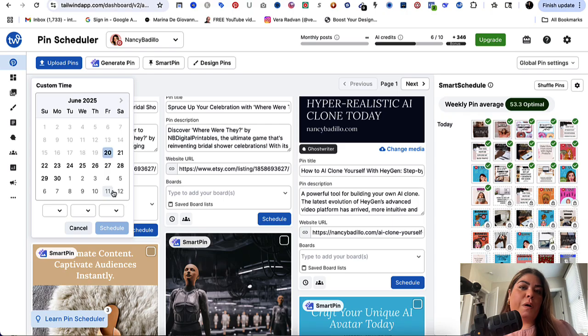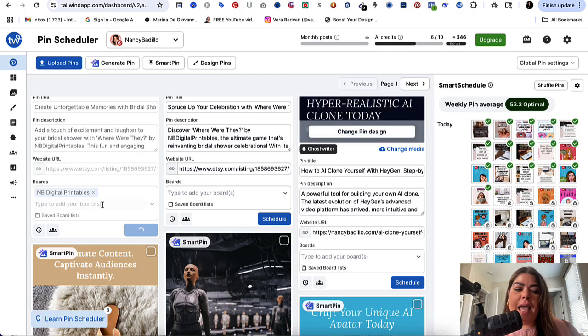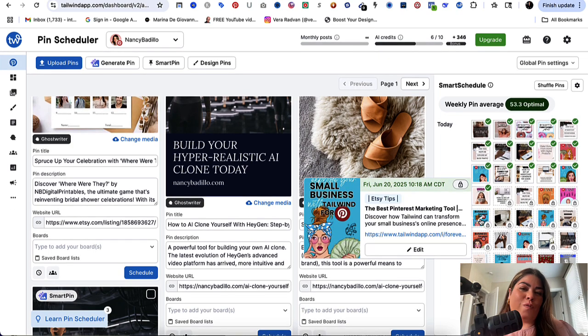So maybe you don't want to publish it today, but maybe this is a new product and you're doing a launch and you want to do it on Monday. You could go ahead and schedule it out for that specific date. If not, you could just click on schedule and it automatically is going to add it to your queue right here on the right hand side. And just give it a few seconds and you should be able to see it in this section here. But it's that simple. And this alone is going to save you so much time from having to create your pin, nor have to add your titles, your descriptions, and everything else in between. So this is the first tip that I have for you.